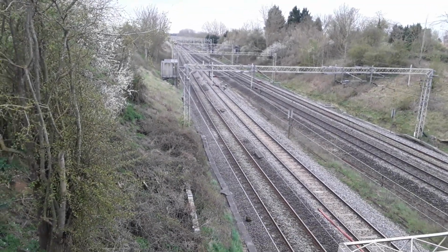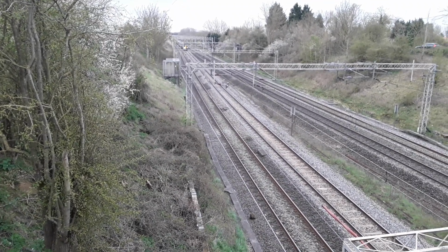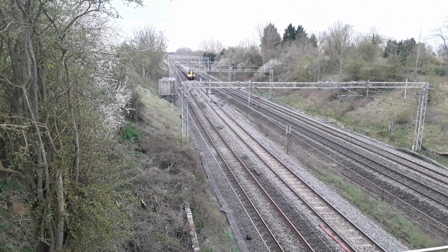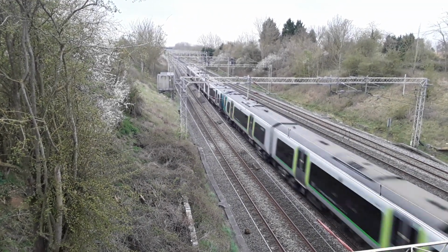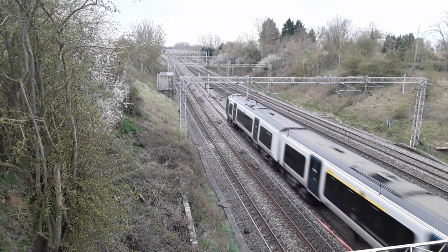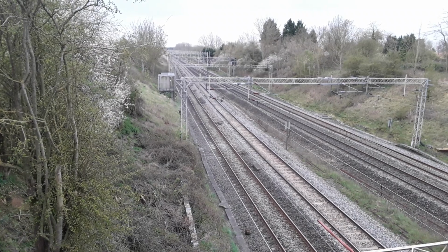Okay, the next train to pass by is going to be another pair of London Northwestern Railway Class 350s working a service from London Euston to Northampton. 350 117 and 240, with a nice hum there from the electric motors.